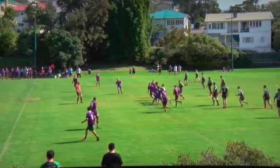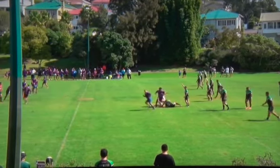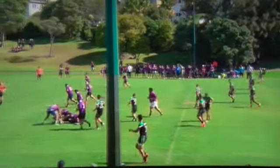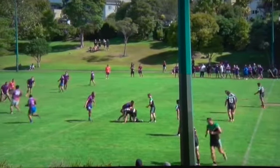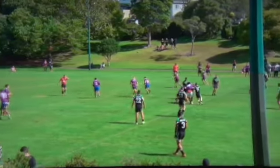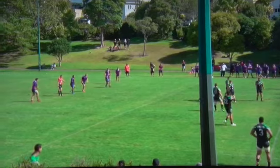Ball goes out this time to number 5 and 5 runs it out, 9 metres inside his own half. Number 7 out to number 10. Number 10 with the ball now. He gets it 8 metres inside Richmond half. 7 with the ball now to number 6. What's he going to do? Not going to kick? No, he's going to be tackled. 8 metres inside the Richmond half.